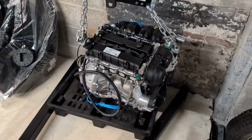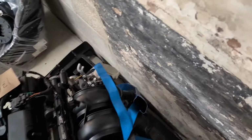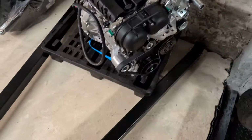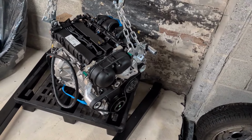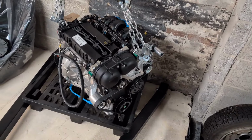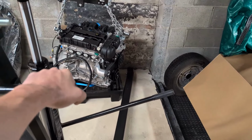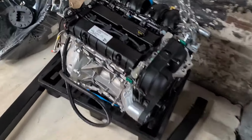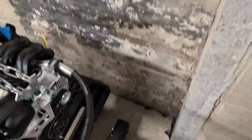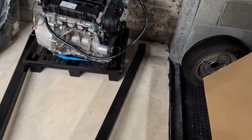Oh. Whoop, whoop. We're good. Just pull it away from the wall a little bit. This is probably a really stupid idea to be doing one-handed at almost midnight. I just can't help myself.